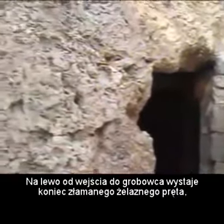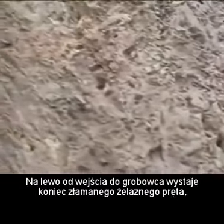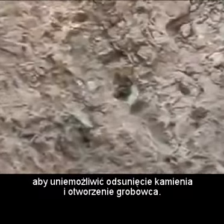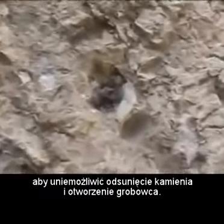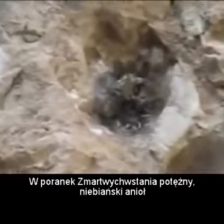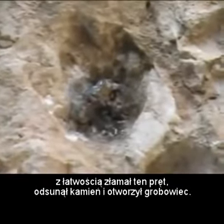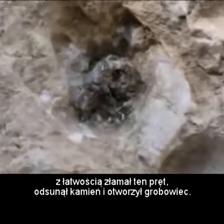To the left of the tomb entrance is the end of a broken iron shaft that was driven into the escarpment by Roman guards to prevent the stone from being rolled backwards and opening the tomb. On resurrection morning, a powerful heavenly angel easily broke off this iron rod and rolled the stone back, opening the tomb.